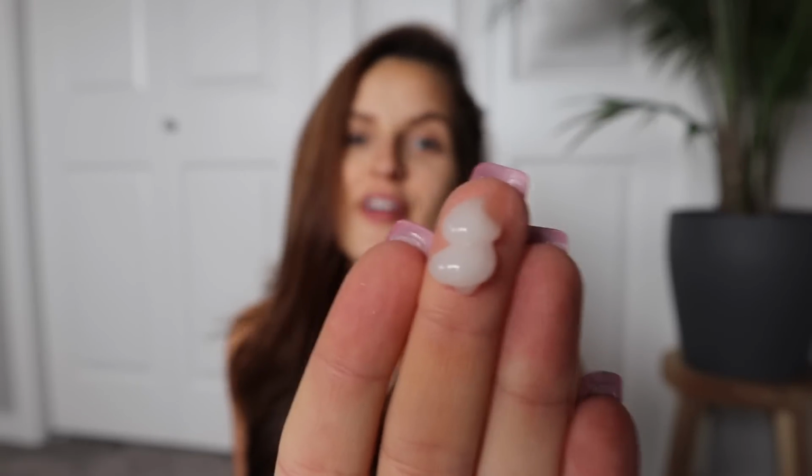Okay, I put two pumps. I don't know if that's way too much or not enough. The consistency looks a little bit transparent. So we'll give this a go and see what it feels like. Two pumps feels really good.